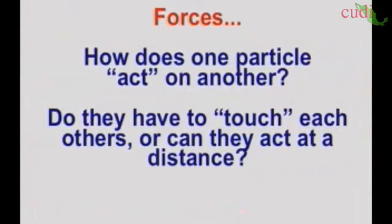That's good. Now what about forces? How does one particle act on another? In other words, we grow up, and typically when we play football or anything else, acting with a force is equivalent to touching, right? Nobody has scored a goal without actually touching the ball. So then, is this all there is to it, or can you also act at a distance? Actually, we know that we can act at a distance.